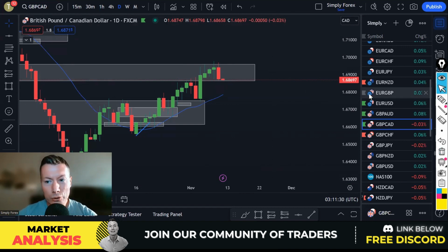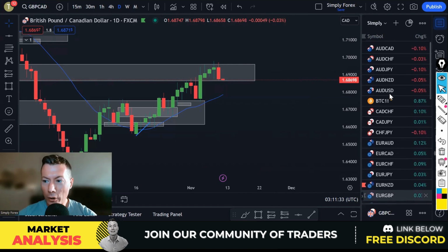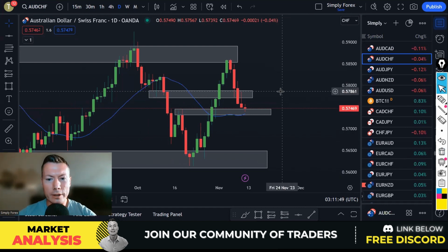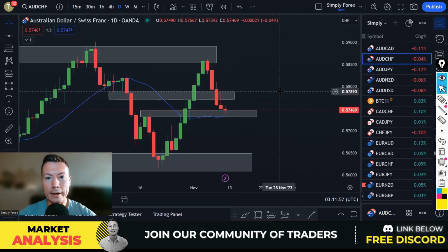And I also like the level of Aussie dollar Swiss franc. Look at that level on Aussie dollar Swiss franc. The problem with this is just look how bearish these candles are, but I do like this level for Aussie dollar Swiss franc. So there you go, guys. I just thought I'd share those other things that I'm looking at, and I'm sure we'll discuss this in the VIP Discord anyway. So there you go, guys.